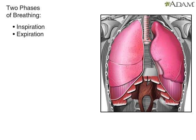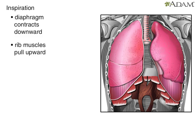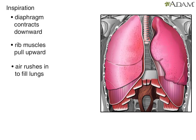The first phase is called inspiration, or inhaling. When the lungs inhale, the diaphragm contracts and pulls downward. At the same time, the muscles between the ribs contract and pull upward. This increases the size of the thoracic cavity and decreases the pressure inside. As a result, air rushes in and fills the lungs.